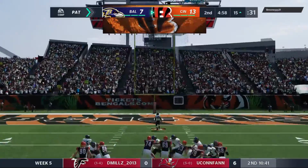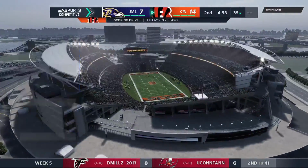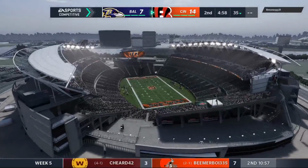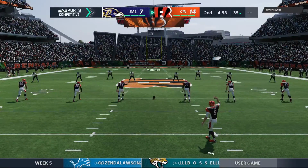Oh, I agree with you totally. A workhorse on the drive. And how about that last decisive run to punch it in? Zerline good with a PAT. And that makes the score 14-7.